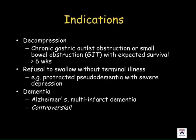Decompression of the gastrointestinal tract is one of the indications. Obviously, there are some controversial indications, such as refusal to swallow without terminal illness, forced feeding, I guess, dementia. And here is a very interesting idea. There's a huge difference. It's pretty much related to some ethical issues. And when we wrote this document, there was a huge discrepancy between European literature and American literature.